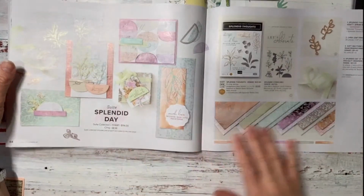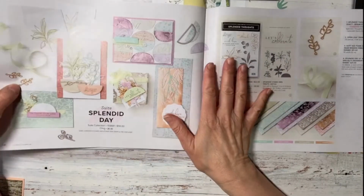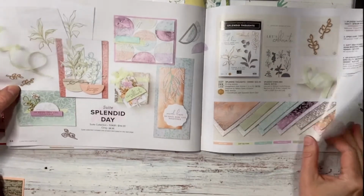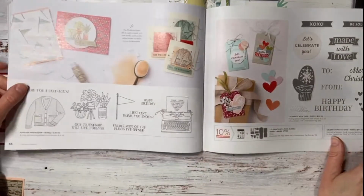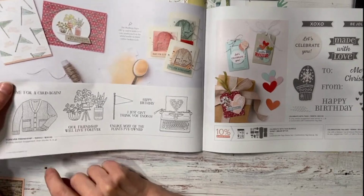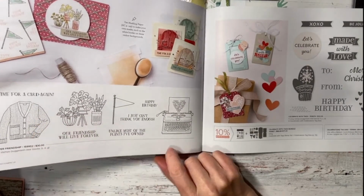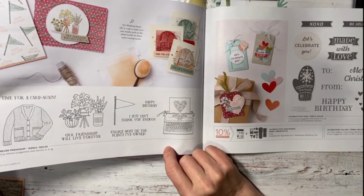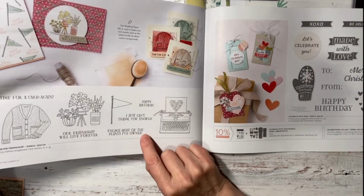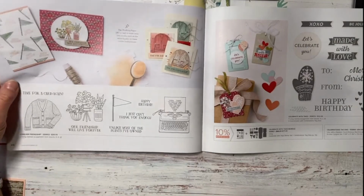That's that Splendid Day Suite, $114. Now it's not really Christmas at all. It's to be used year round. The paper is fabulous. It's so pretty. And then we have kind of a fun one called Forever Friendship. Look at this. Time for a cardigan. Oh, isn't that funny? I just think that's hilarious. Our friendship will live forever, unlike most of the plants I owned. I just think that's so funny too.